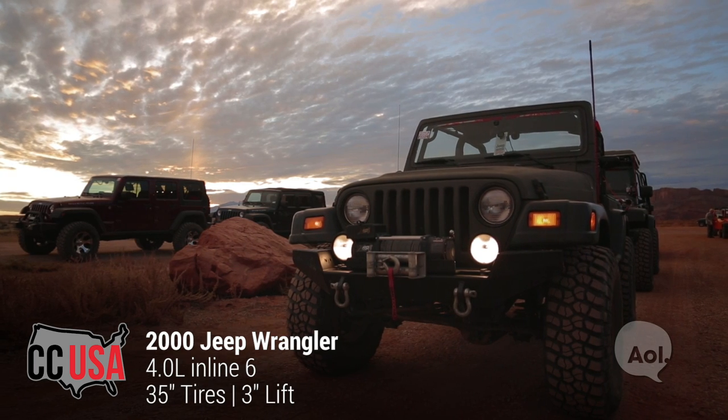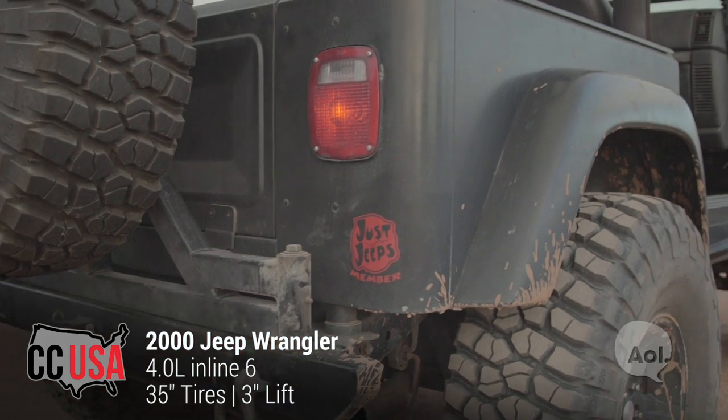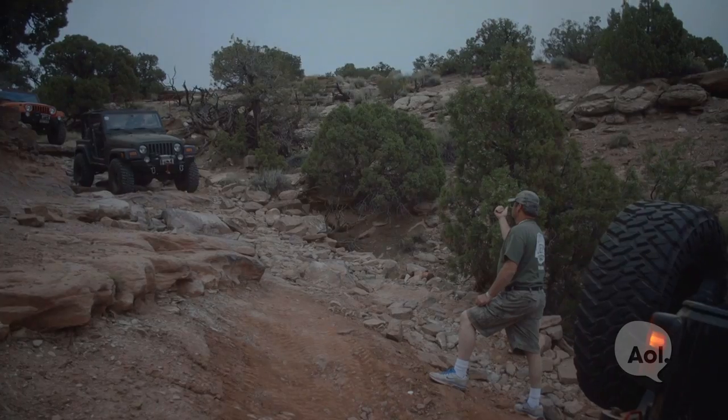My Jeep is a 2000 Wrangler, it's a TJ. It's got the 4-liter, it's been upgraded with 4.56 gears, it's got a Grizzly Yukon locker in the rear, it's got a lunchbox locker in the front. It's been a project, it's a work in progress.